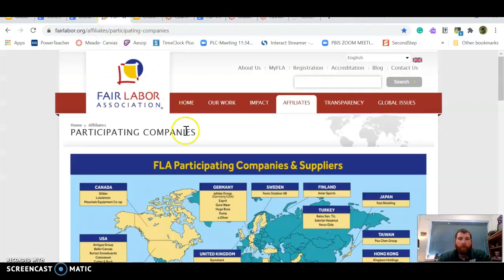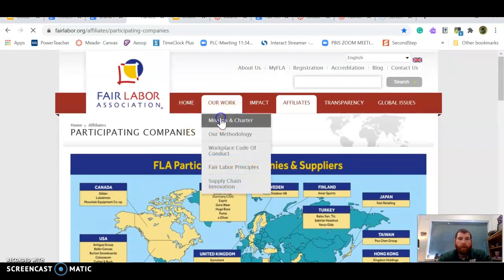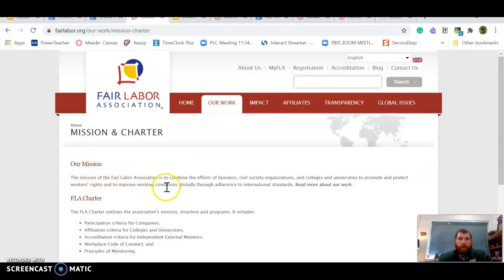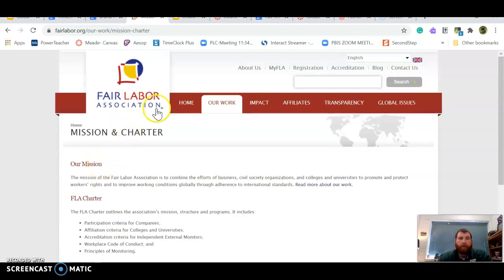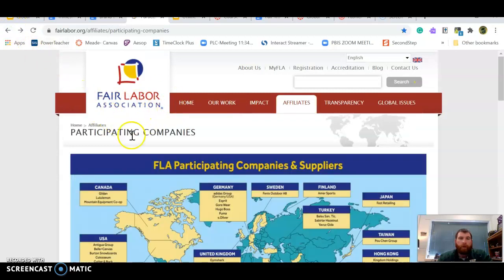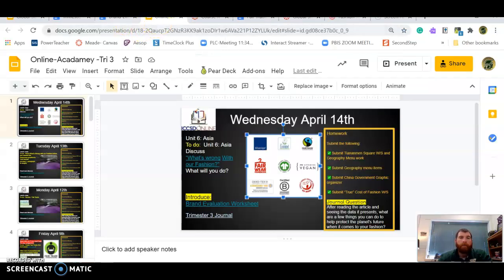That one's pretty cool. I have the Fair Labor Association companies. If you click on Mission and Charter, the mission of the Fair Labor Association is to combine the efforts of business, civil society organizations, colleges, and universities to promote and protect workers' rights and to improve working conditions globally through adherence to international standards. You can read more about their work. But basically, if you're a Fair Labor Association participant, the labor that you have at your business is ethical. You're treating them fairly, probably paying them a living wage. So that's always good in my book.